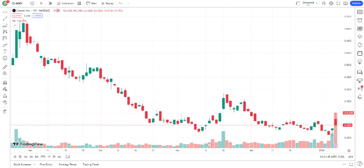Share price analysis. As of current date, Canoo Incorporated stock is trading at current share price. Keep in mind that stock prices are subject to market fluctuations, so it's crucial to stay informed and regularly check for updates.